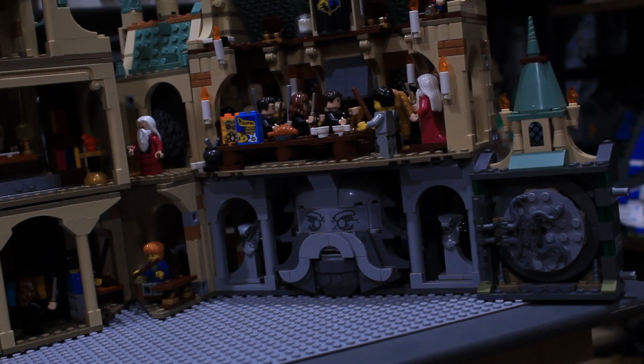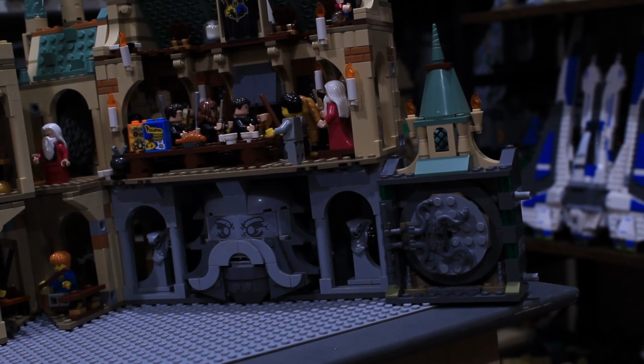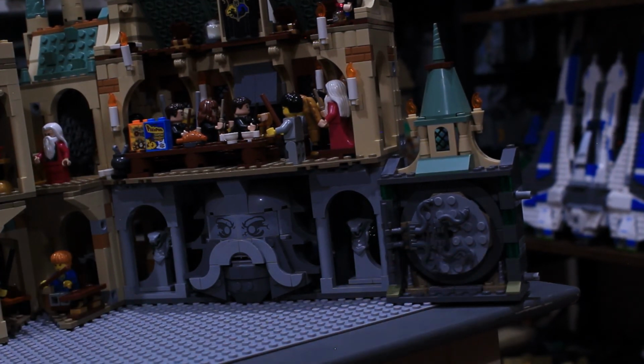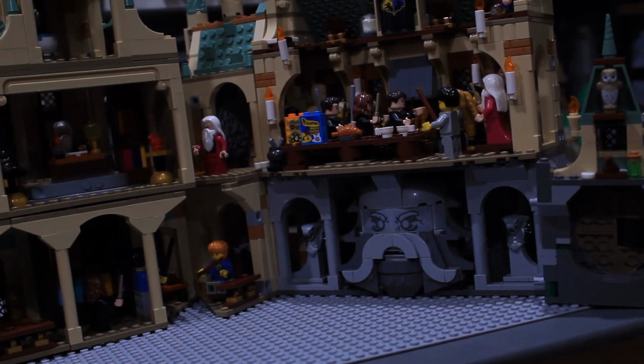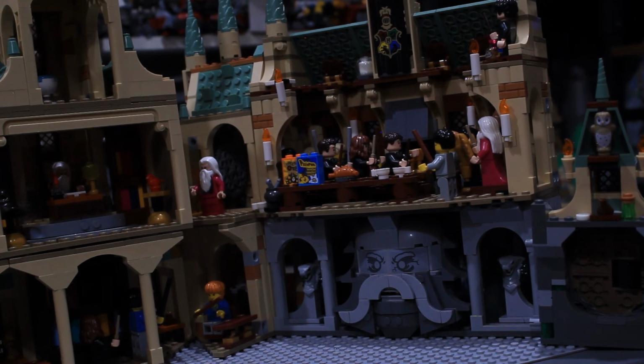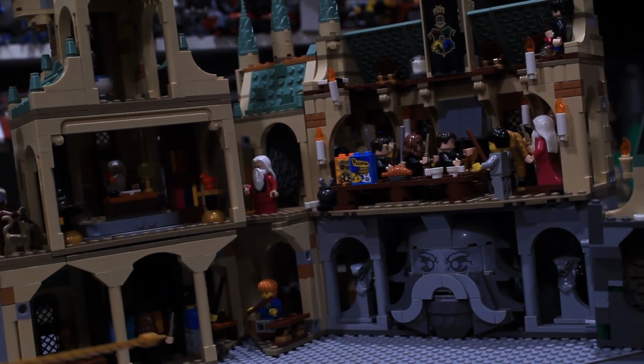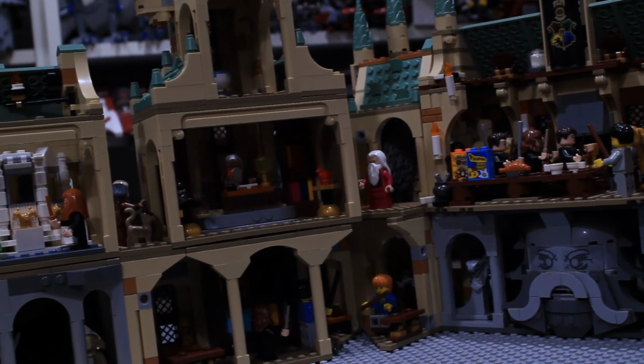So turning around here, we are actually just going to start with the dining hall still. Unfortunately, the little door to the Chamber of Secrets, I really don't have a good place on the castle for it. I don't like how non-modular it is for being part of the modular system. So moving to the side, you can see the dining hall and the giant head in the Chamber of Secrets. And then you can see the clock tower and the little walkway, and then the library underneath with some classic Harry Potter figures in there.